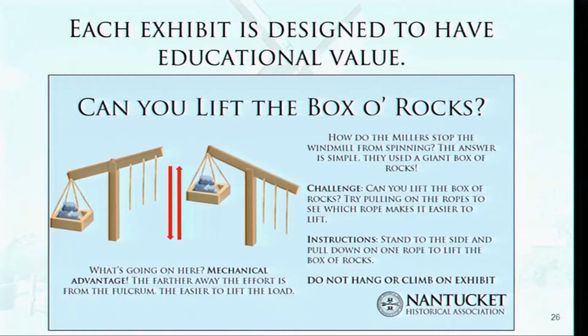It proposes a challenge, which is something we found in our research at the Ecotarium in Worcester, Mass. It's a small children's museum with all sorts of interactive exhibits. We noticed that they all propose a challenge, which just encourages interactivity with children. It also includes the instructions, some safety precautions, do not hang or climb on the exhibit, and then an explanation of the engineering principle going on. What's going on here, mechanical advantage. The farther away the effort is from the fulcrum, the easier to lift the load.